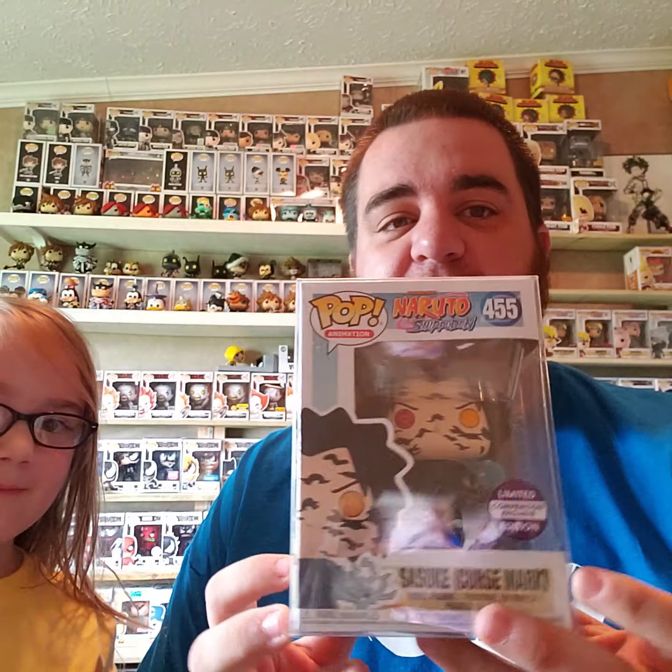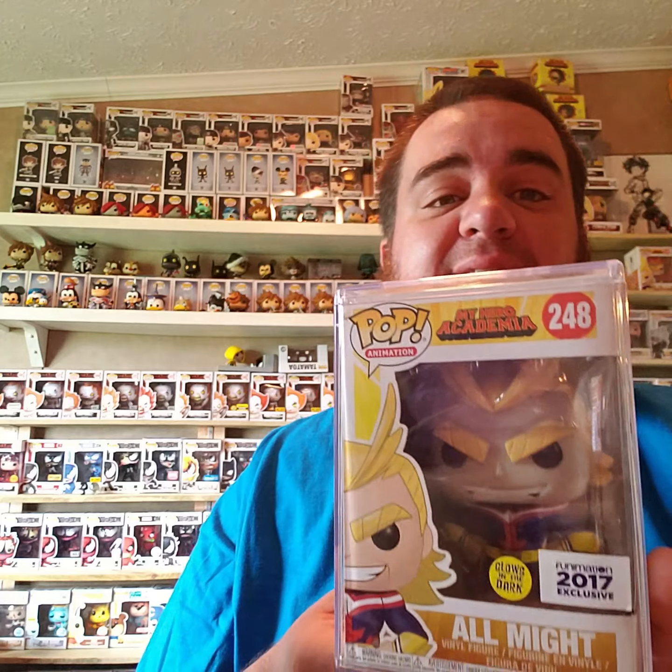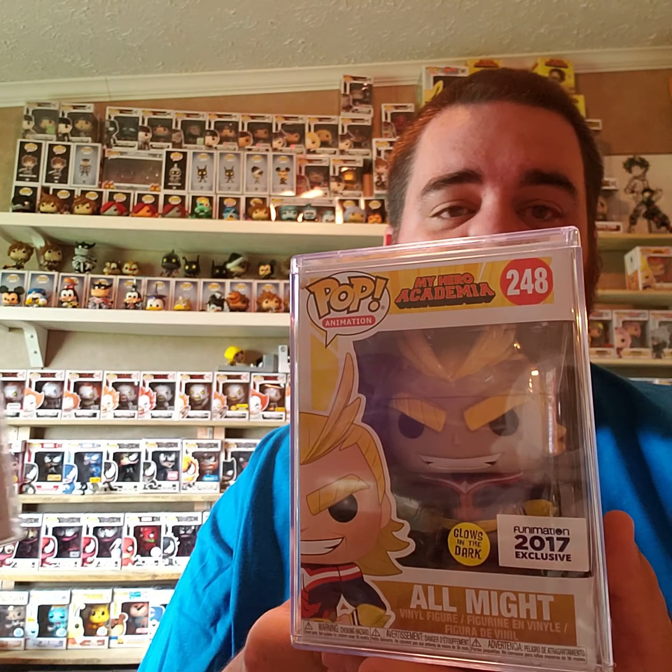Let's show everybody what pops that I've seen have been in there. Wanna see? Okay. First, we have seen the Curse Mark Sasuke. And we have seen Hot Topic Kakashi Lightning Blade. And we haven't seen this, but this was advertised that the Glowmite is in there. We have also seen advertised that Tenya is in there. I have actually seen this one getting pulled. This one is Super Saiyan 2 Gohan. I've seen that pulled. I have seen Glowdoroki.